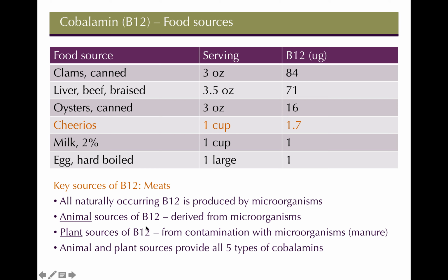It's kind of gross, but the same thing happens if you do ever get it from a plant source. It's not like you're getting it from the plant itself. You're getting it from microorganism contamination. In this case, it would more likely be manure. A good example of this is mushrooms. You know how there's little flecks of dirt and stuff on mushrooms when you first buy them.